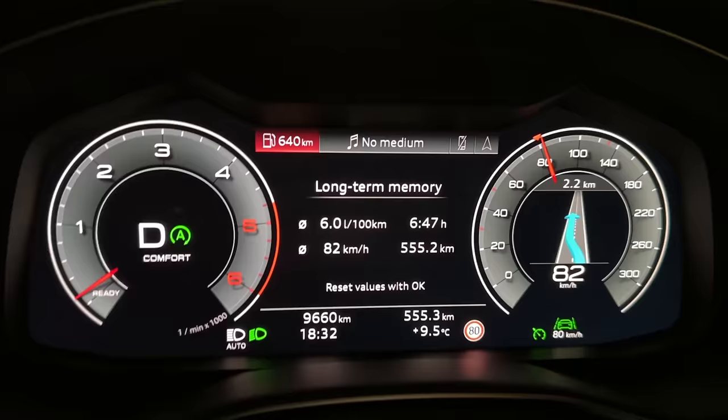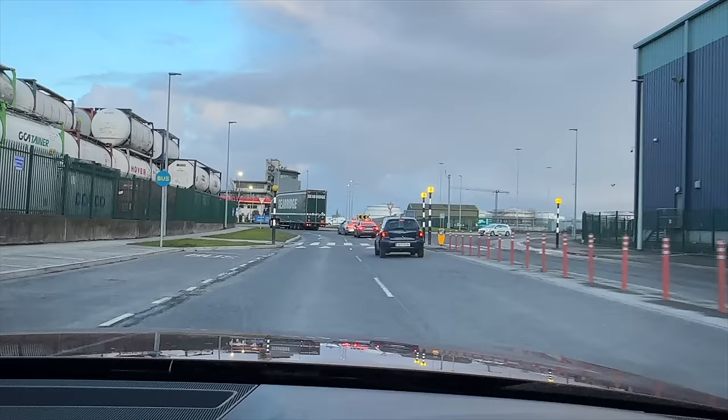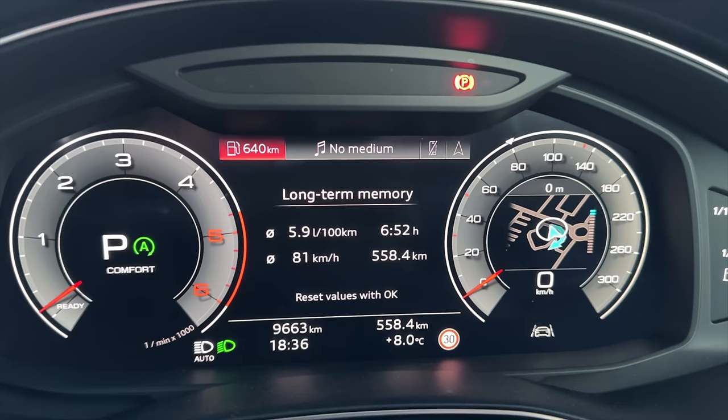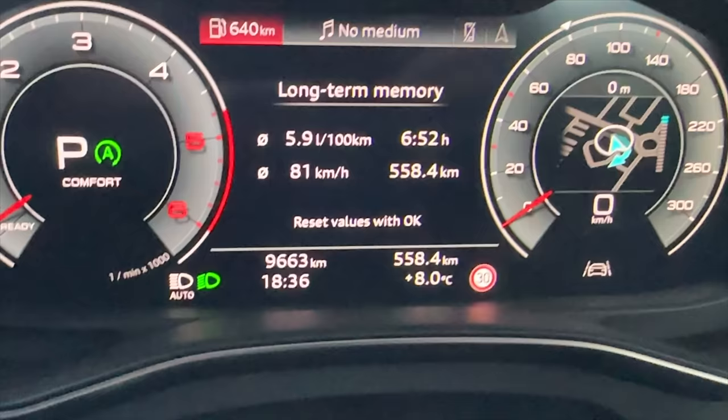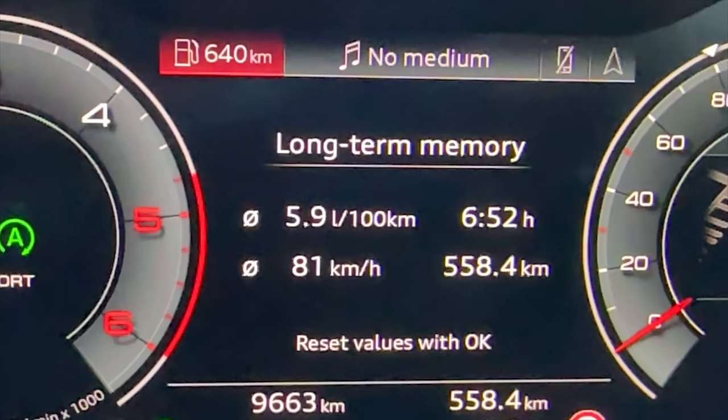And my range left is 640 kilometers. There it is, folks. There it is. We're back where we started. Precisely back where I started. Final stop. That's our final range. Covered today, 558.4 kilometers. 640 kilometers range left at 5.9 liters per kilometers.